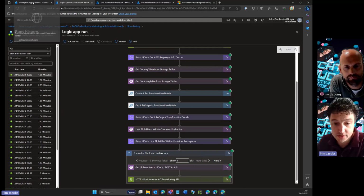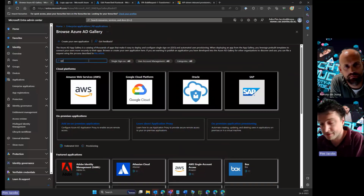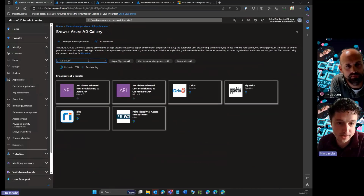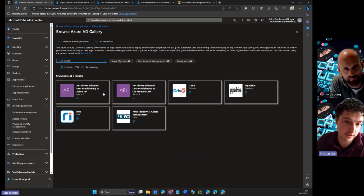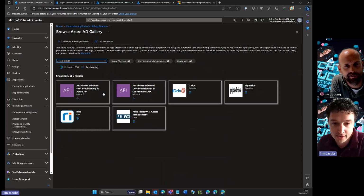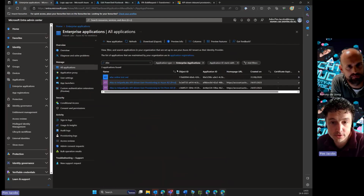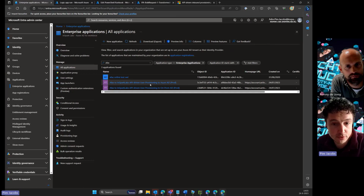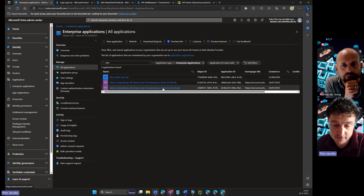Now, if we then look at the provisioning API itself, well, in simple words, it's nothing more and nothing less than an enterprise application. And if you search for API driven in the Entra portal, you will see two of them. So I can provision to Azure AD, Entra ID, and I can provision to Active Directory. You can add those apps yourself into your environment. Of course, I already did. In this case, we have two, because some accounts go directly into Azure, straight into Entra ID, and some are going to Active Directory.